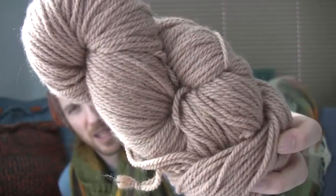This looks and feels much more like it's going to be 100 grams. It's maybe an Aran or even a chunky. It's probably just a wool. It does smell woolly, so it's probably 100% wool. All this wool sniffing, actually, I can feel I've got a slightly scratchy throat.